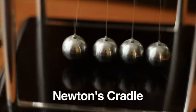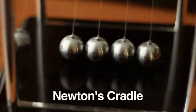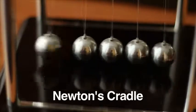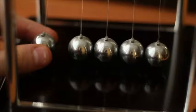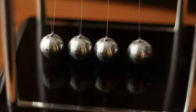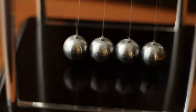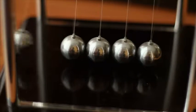One of the best ways to see this law in action is with something called a Newton's cradle, named after, you guessed it, Isaac Newton. Watch what happens when you release one ball against the others in the Newton's cradle. The ball at the opposite end responds with an equal and opposite reaction, pushing back in the direction of the original force.